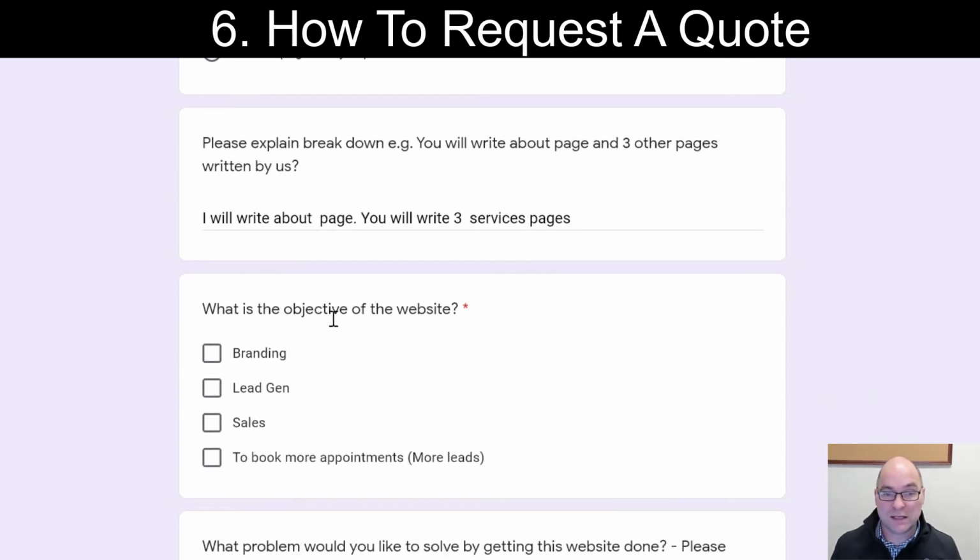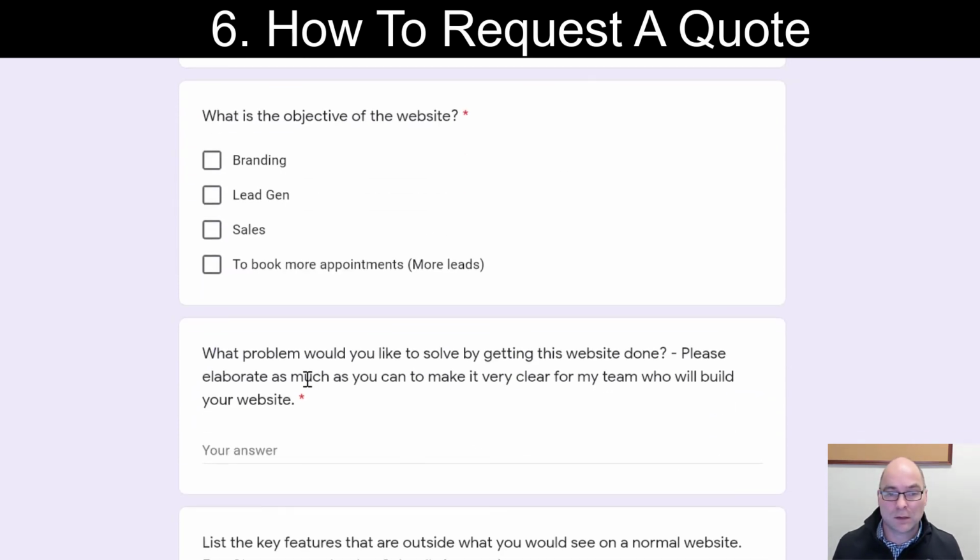What is the objective of the website? Is it branding? Is it lead gen? Is it sales? Is it to book more appointments, get more leads? Okay, what problem would you like to solve by getting this website done? Please elaborate as much as you can to make it very clear for my team who will build your website. So let's say you've already got an online presence, but your current website just isn't converting. So you want to explain that here, that you're wanting to get more conversions from your website.